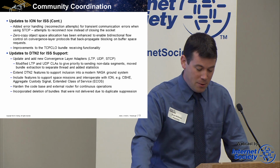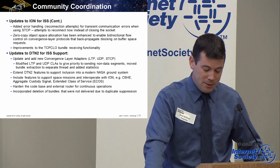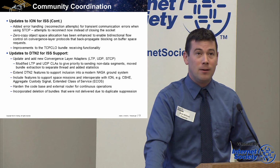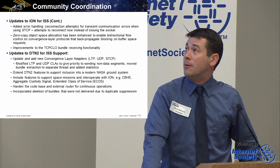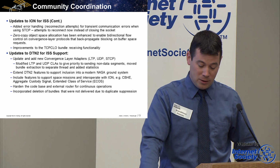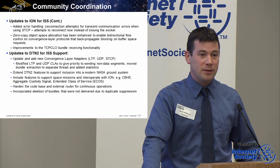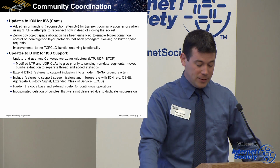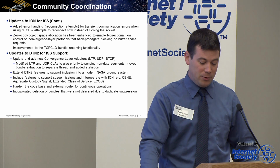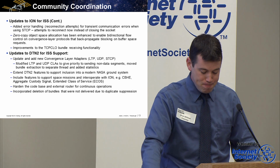I kind of mentioned this earlier. We added some error handling to STCP to make it more efficient when connecting to laptops. So instead of closing a socket, it'll just send to reconnect, kind of more efficient on resources. And we also improved the TCP convergence layer bundle receiving functionality.